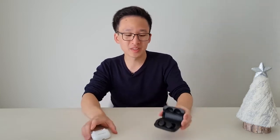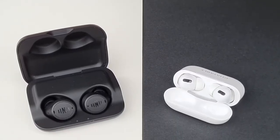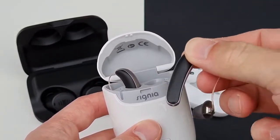On today's episode of Hearing Tech News, Mark Truong will be looking at the Nuheara IQbuds Max and the Apple AirPod Pros, seeing how they compare and how they stack up in comparison to traditional hearing aids.